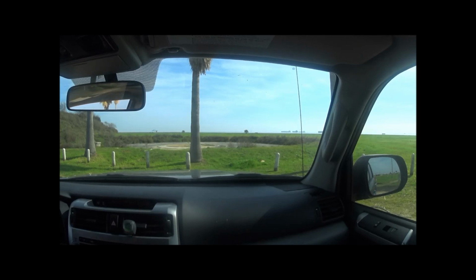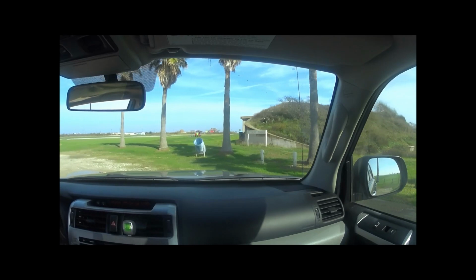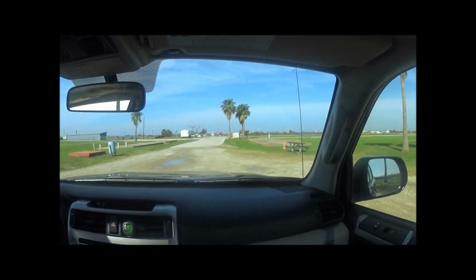It's probably right here. I bet this is World War II. They had a gun here to protect the harbor. There's a pathway you can get out and walk along the seashore here. But that's about all there is to do here, it looks like. Picnic. Play on the playground equipment. Hike and bike.